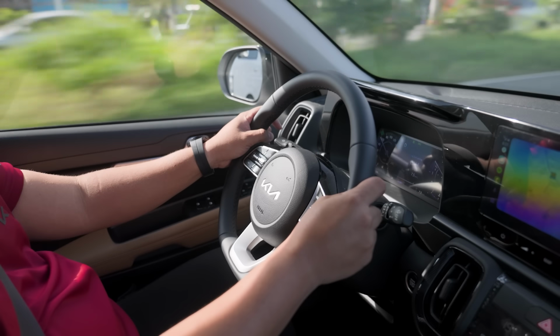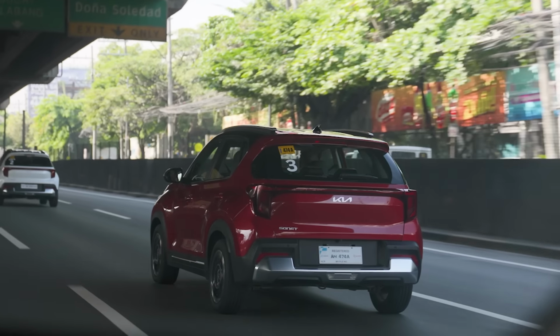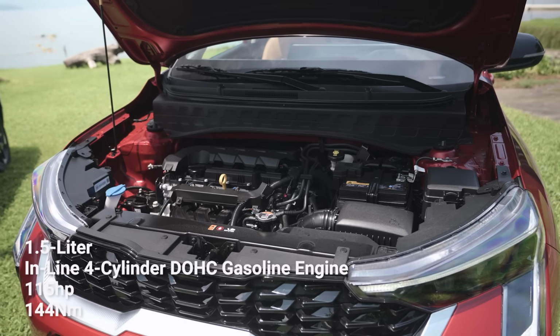Now, one thing that I do appreciate about the Kia Sonet is the steering. I don't appreciate it because it's sporty, because it has a lot of road feel, but because it's light, especially for what it aims to be, a good city car. The steering is very light, and it does point to whatever direction you want it to go, but don't expect a lot of road feel. It's no sports car. It's very far from it. You've got a 1.5 liter naturally aspirated engine.